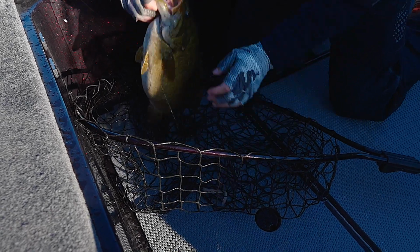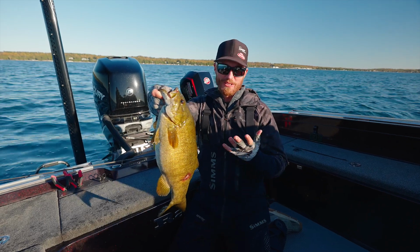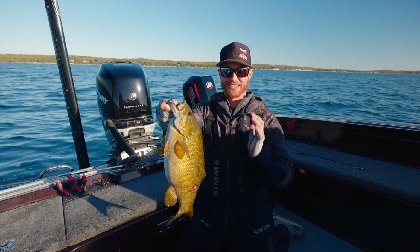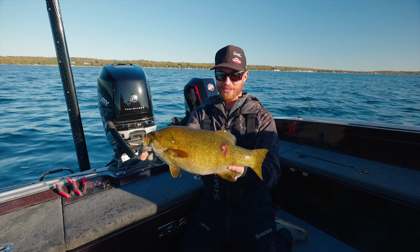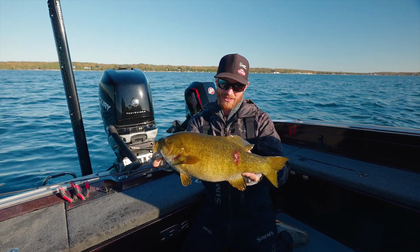There we go. There's a nice one. I mean, there's just one thing about drop shotting to me: I like to power fish. I like to fish fast, keep moving, but drop shotting, you can't do that. You have to really slow down. And that's why I like to use other techniques with that.